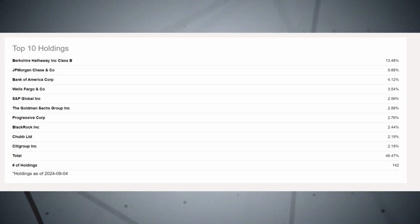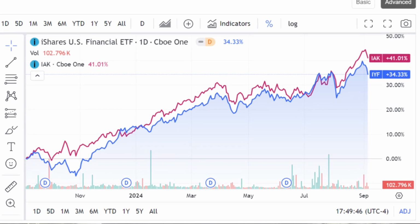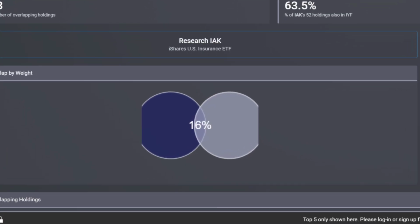Now, although you'll see some of the same companies like Chubb and Progressive in its top 10, you'll still find Berkshire Hathaway at 13.5%, with a lot more holdings at 142. Both IAK and IYF have had really steady returns over the past 1 year, and with this recent market sell-off, it might be a good time to start buying into both of them. There's also little overlap between the two funds, it's only at about 16%, so there's definitely nothing wrong with having both IAK and IYF in your portfolio.